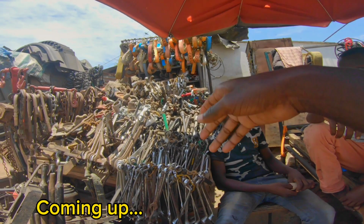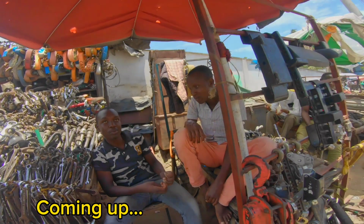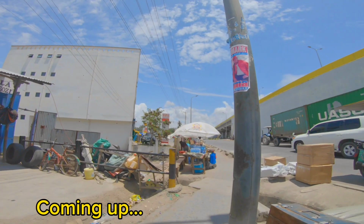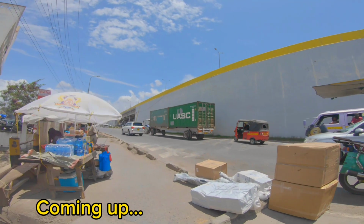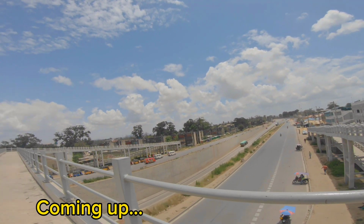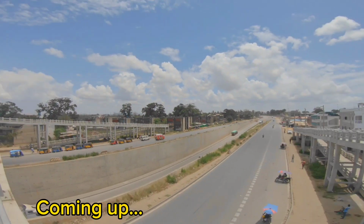Nzuki. So guys, you can find spares around here. This is the Nur Market, isn't it? The part that starts to get really interesting and amazing. Wow. They really did a work on this.